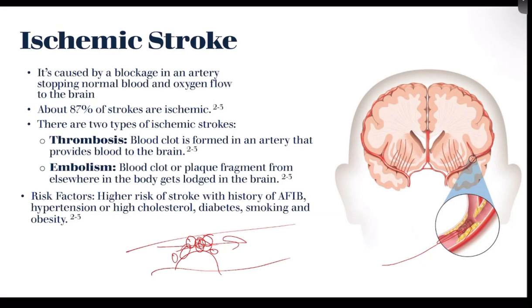Tearing of the intimal layer, then you get this plaque formation, right? Atherosclerosis. High cholesterol, that one also goes along with plaque formation. But diabetes and smoking are super bad for your blood vessels. They're unbelievably bad for your blood vessels.